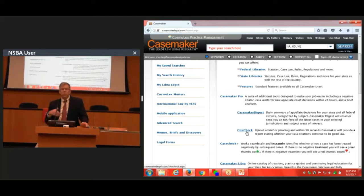The Site Check service is a service that allows you to upload a brief or any other legal document that has citations in it. Casemaker will parse through the document, find the legal citations, run them through our citator, and tell you kind of yay or nay on whether that case is good law. So there's two great times when you would want to consider using that service. One is when you have written a brief and you're about to hand it into the court, and as a last-minute check to make sure that nothing has changed since the last time you checked these sites, you want to make sure that everything's good, you run it through and you get your stamp of approval.